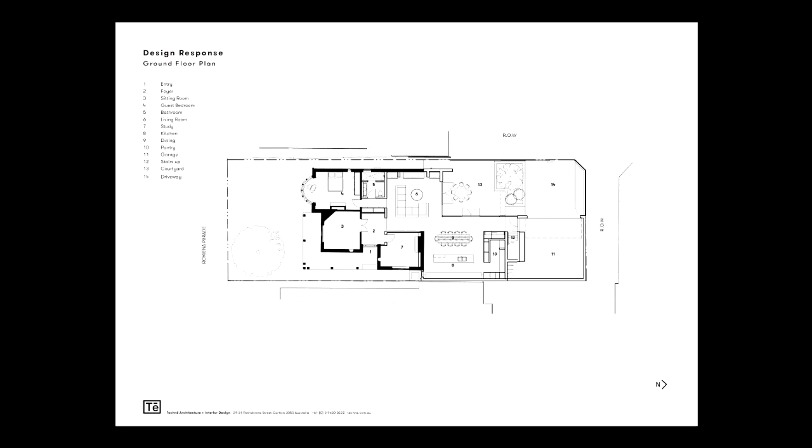To the south lie 2 existing bedrooms which have carefully been restored and converted to guest bedrooms and a sitting room, whilst the existing living room has been altered to create a new study. Through the transition of materials from the entry foyer to the living room, there's a clear delineation between the old and the new. And to offset the inherent and raw nature of the polished concrete floor, warmth was added through the use of a timber batten-lined ceiling.